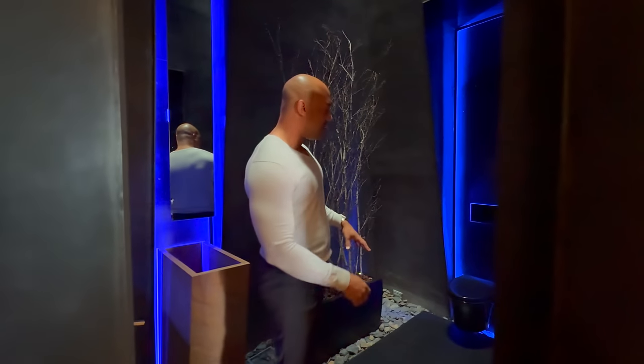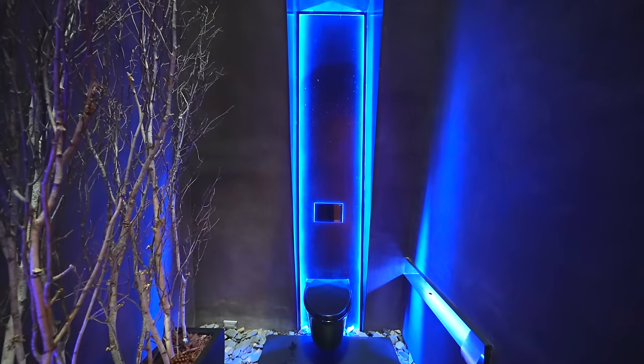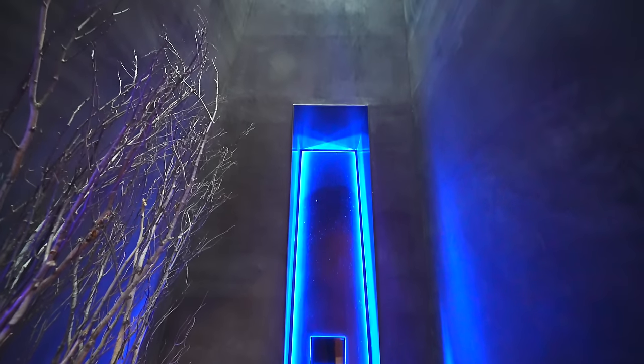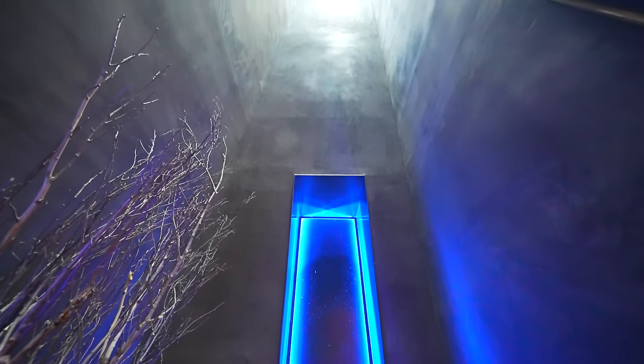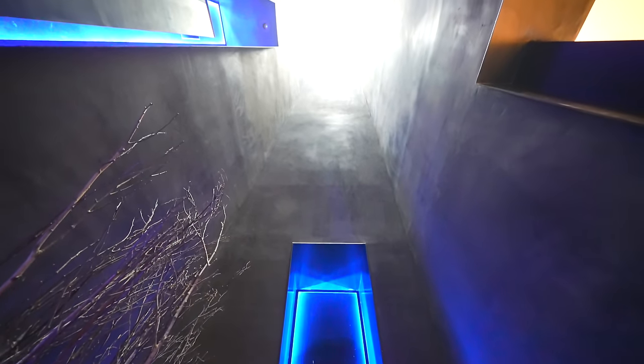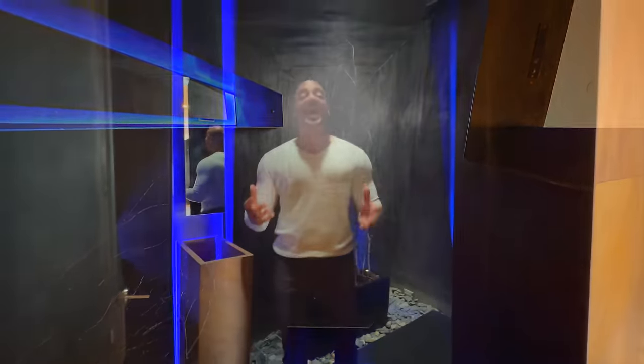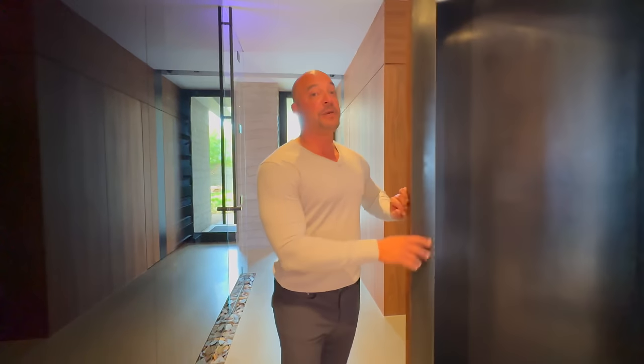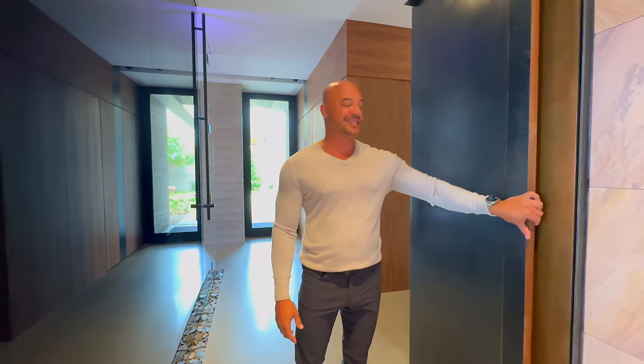We have a gorgeous black toilet. We have automated flushing, but the coolest part is look up. As you look up, it is 32 feet high, and it has what's called a sunroof skylight, which also illuminates at night. Just the coolest powder bathroom I have ever seen. It'll be a while until we see something this neat again.